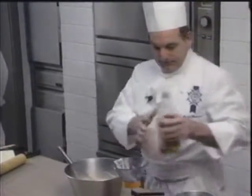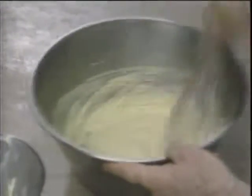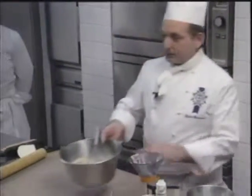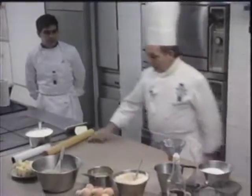And flavor with 2 tablespoons of rum. Now the almond cream is ready. It can be prepared in advance and kept in the fridge for several days.